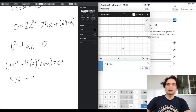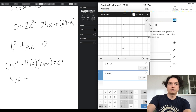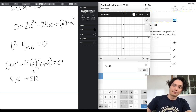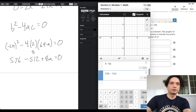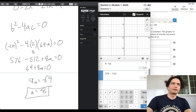576 minus, and this is 8 times 64. Okay, I'm doing this too much. So it's minus 8, and then we're going to distribute it. So it's negative 8 times 64, which is 512. And then negative 8 times negative a, so it's plus 8a equals 0. Okay, so 576 minus 512 is 64. Yeah, this is looking right. So 64 plus 8a equals 0, and then 8a equals negative 64, and then a equals negative 8. And that's the right answer.